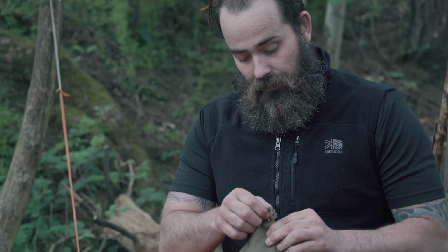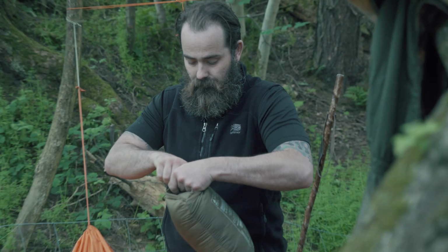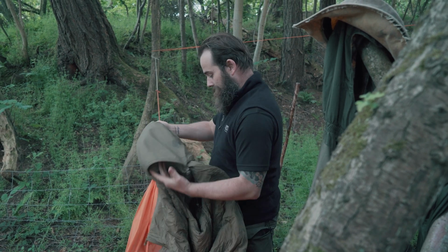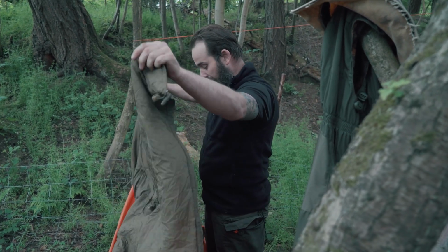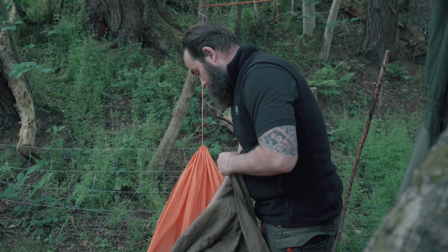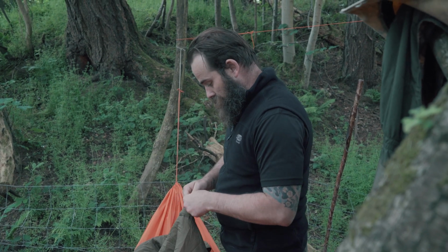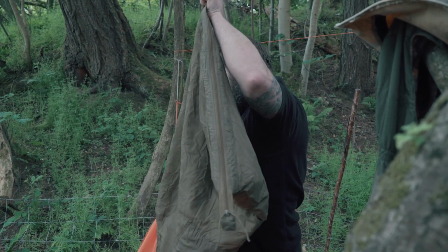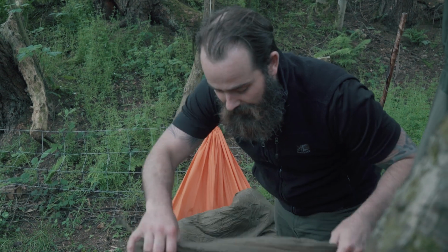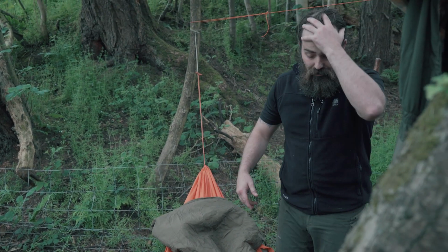If I then, and again, another reason why I absolutely love the Swagman roll. Just find the end, sorry lads. You always go the wrong way, don't you? So for absolutely no weight whatsoever, and all multi-use kit, every item here is a multi-use bit of kit, I can have an emergency sleep system.